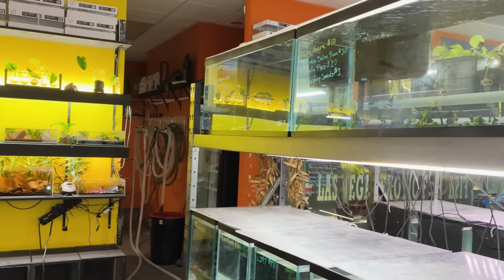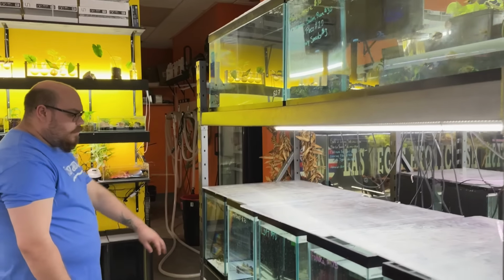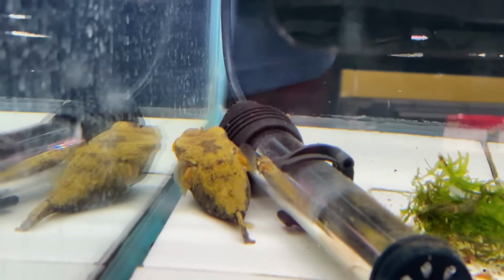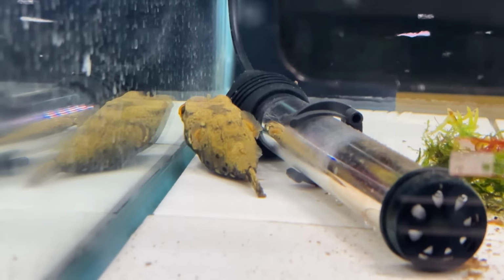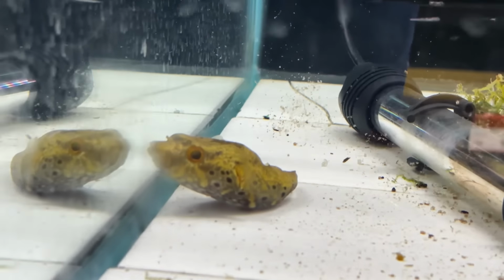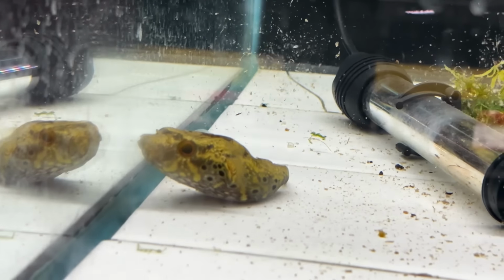And one of my favorite guys, this guy right here. We've got a little humpback puffer. Nice. He's a fun little guy. How much are you selling them for? Humpback puffers this size we're doing for about 70.